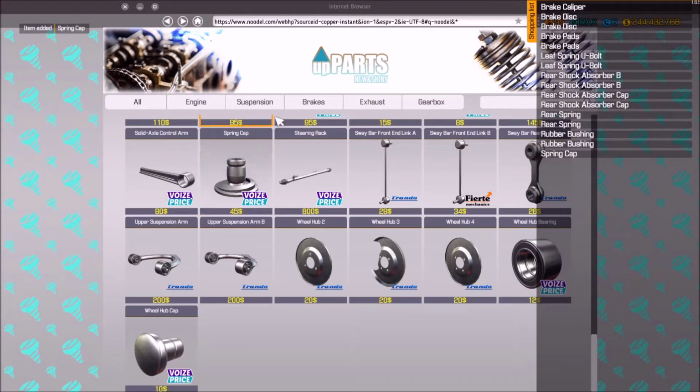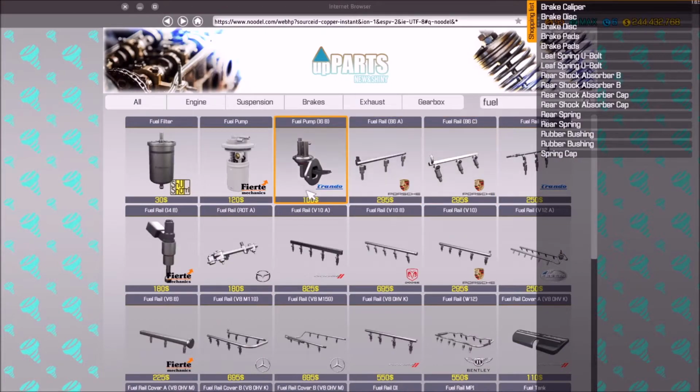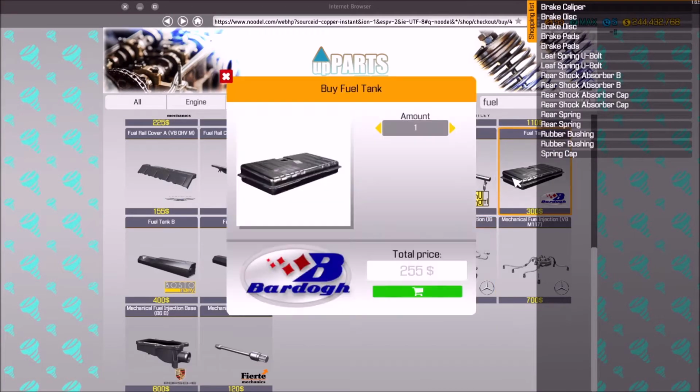Okay. Then we're going to go to the engine. We need to get the fuel tanks. So like I said, we have 2 fuel tanks in this, so we need those.